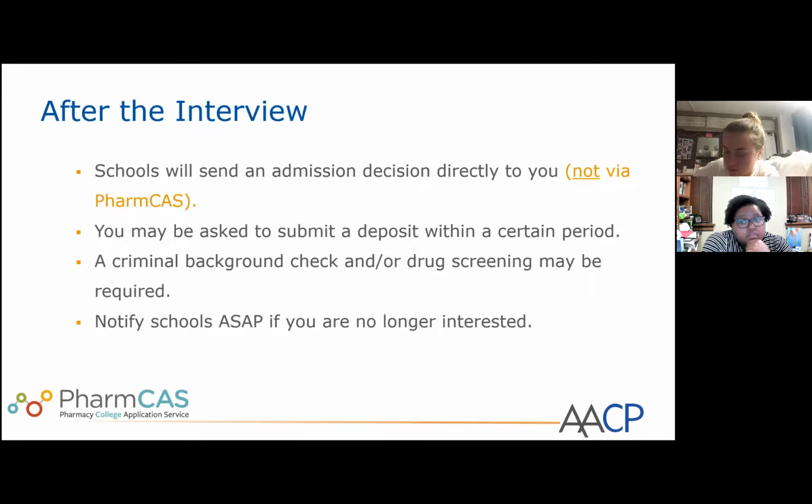And then after you interview, schools will send an admissions decision directly to you. Depending on the school, they may require a seat deposit or a criminal background check and/or drug screening to be completed. So if you're no longer interested in the school, we just recommend notifying them as soon as possible.